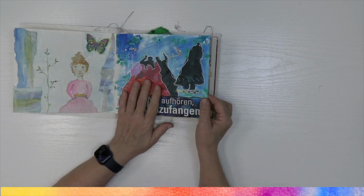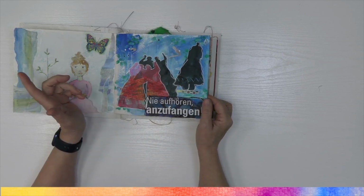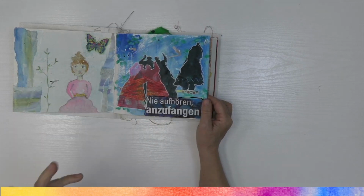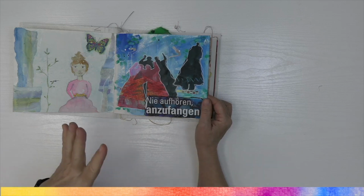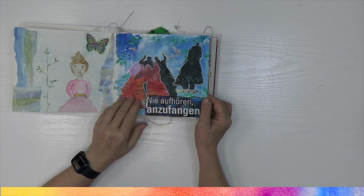Anyway, that's the Bear and Penny stencil. We were on a walk and we took a picture of our shadow, and when I looked at the picture I had the idea, oh, I'm gonna turn that into a stencil. That is what this stencil is about.